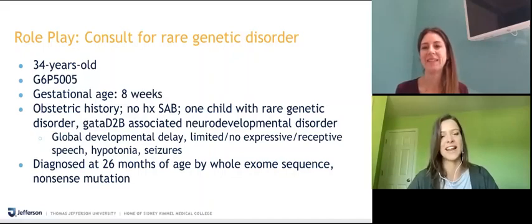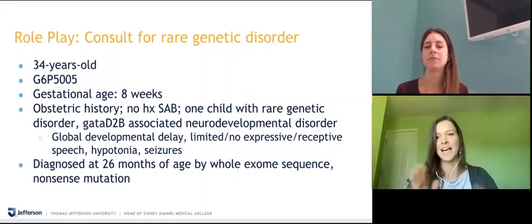And with genetic conditions, there are thousands upon thousands. So in giving a call to a genetic counselor, sometimes they will not have heard of that condition, and that's totally fine. We have ways to look these things up. One location that we look things up is GeneReviews. This is an excellent resource to learn more about recurrence risks as well as just features of the condition. So this is what I did in this role play, and I looked this up in GeneReviews.